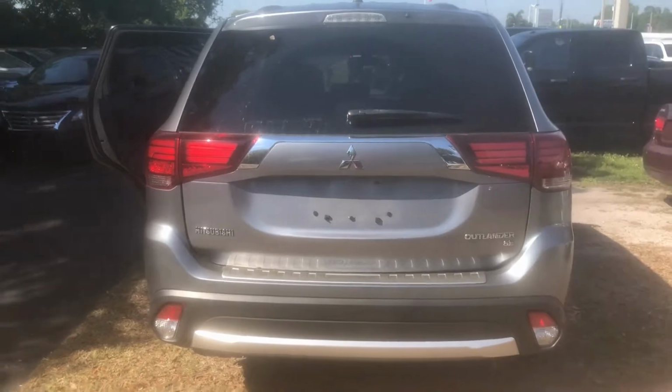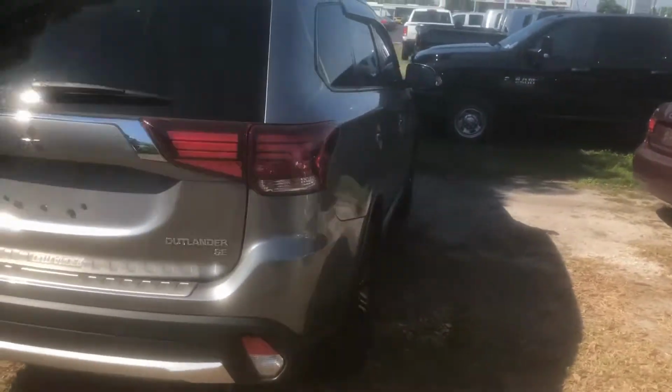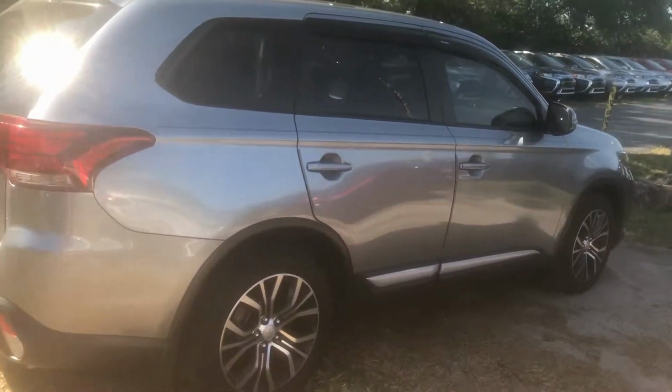As you can see, plenty of seating in the back. This is a third row vehicle. Plenty of cargo space. Awesome vehicle. You're also going to get the remainder of the factory warranty, which is a 5-year, 60,000 mile bumper to bumper warranty. This vehicle only has 58,000 miles.